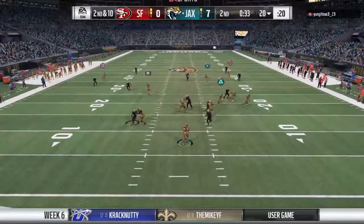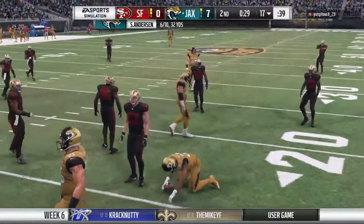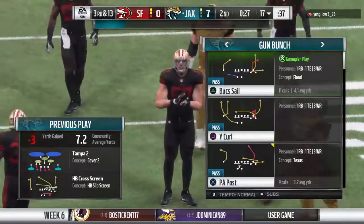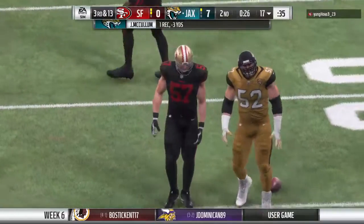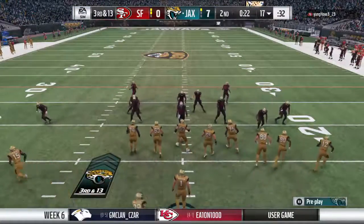Throwing again on 2nd and 10. Anderson. Oh, it's a screen pass. That's complete, and he goes nowhere. He'll lose yardage back at the 17. They'll wind up losing 3 yards here, and it'll be a 3rd and about 13.